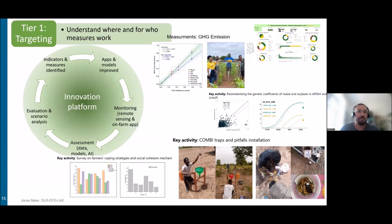So let's jump into tier 1. As I said, we are collecting a lot of data, monitoring a lot of things. Just to give you an impression, here we have the measurement of greenhouse gas emissions over the fields, to see if there's an effect when we're implementing SRI practices or not. We are monitoring biodiversity. So we have traps inside of the fields, in SRI fields and then non-SRI and conventional fields, to see if SRI practices also have an effect on the biodiversity.